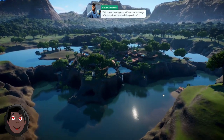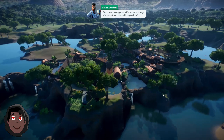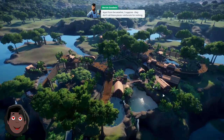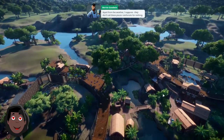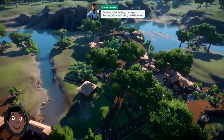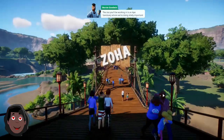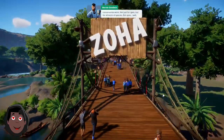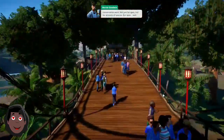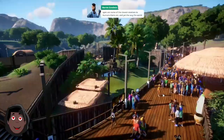Welcome to Madagascar. It's quite the change of scenery from dreary old England, huh? Apart from the weather, I suppose. They don't call these places rainforests for nothing. The zoo you'll be working in is an ape sanctuary, where we're doing vitally important conservation work. Not just for apes, but for all kinds of species. But apes, well, apes are some of the closest relatives to humans there are.